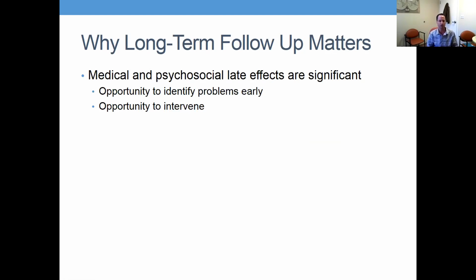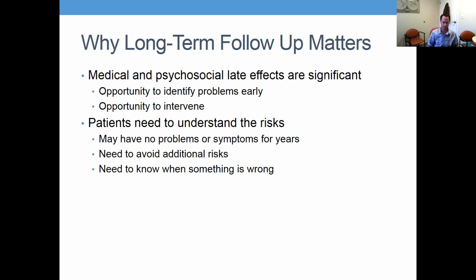And maybe if we identify learning disabilities early, we can institute an IEP in school and get patients the help that they need. Patients need to understand the risks because they may have no problems or symptoms for years and think that they're fine. They need to avoid additional risks like smoking. We need to look out for things like hypertension in the setting of renal disease or renal risk factors.